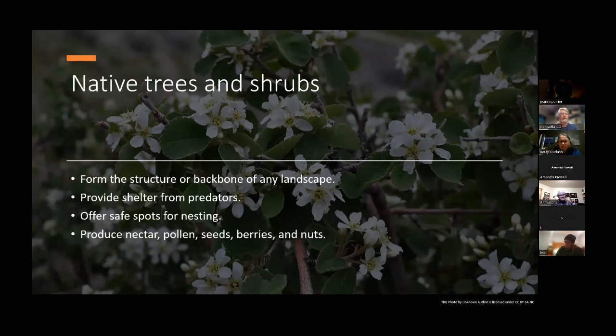So native trees and shrubs form the structure or backbone of any landscape. As I mentioned earlier, they provide shelter from predators, not just dogs and cats, but owls and hawks and whatever else you can think of. They offer safe spots for nesting, and they produce nectar, pollen, seeds, berries, and if you're lucky, nuts.